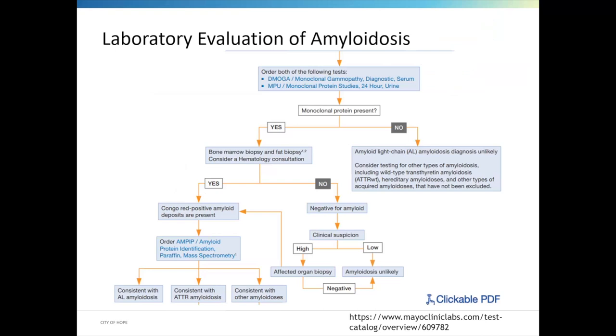This is a flow that comes off of the Mayo Clinic labs. I like this schematic, and it's available online. You can click into it, and it will tell you more about each of these tests. So that's out there for everyone's reference.